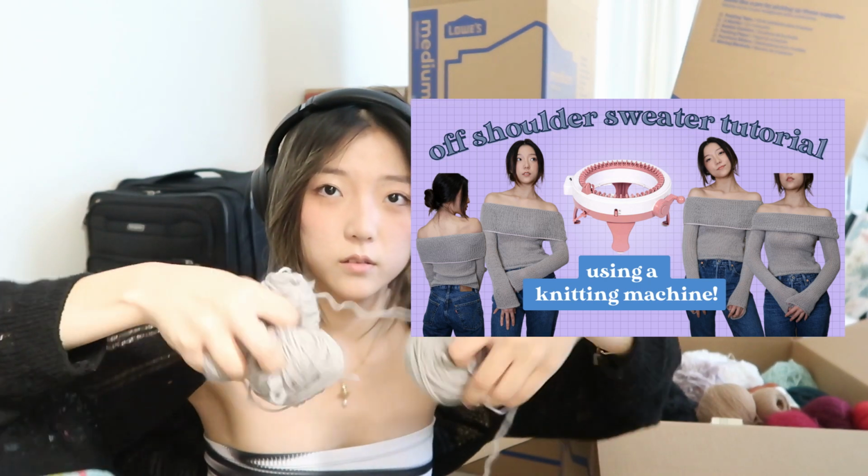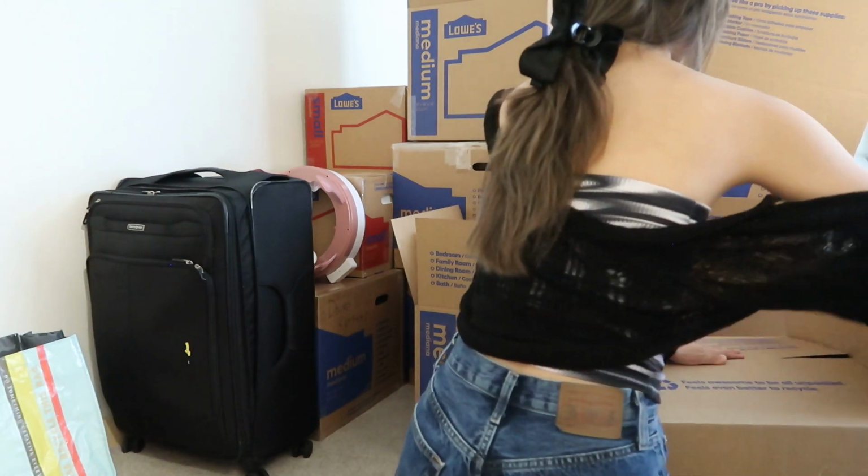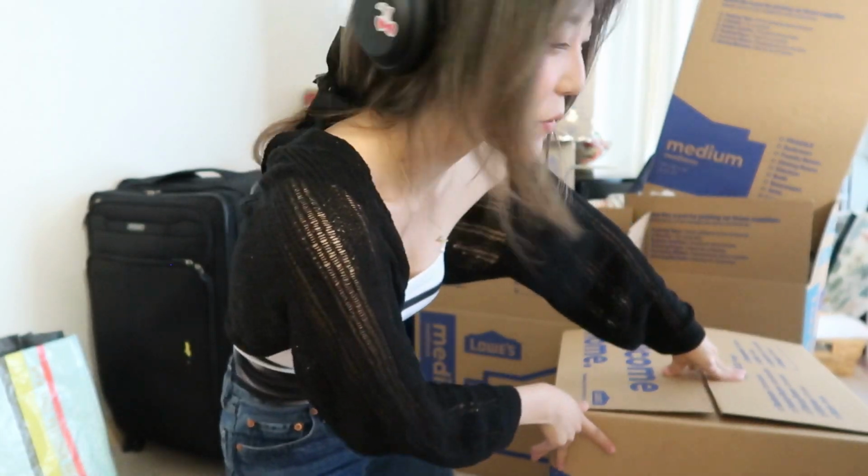This is a bunch of scraps from the off-shoulder knitting machine sweater. Whenever I have scraps like this, I'm always like, do I put it with my scraps or do I put it with my stuff? But you know what? I think I'm gonna put this with my scraps. I have so many of these mohair yarns. I can't help myself when they're on sale. They're just so pretty. I'm getting yarn fibers all over me. I'm looking at the rest of the yarn that I have, and I'm like, oh no, do I actually have a problem?